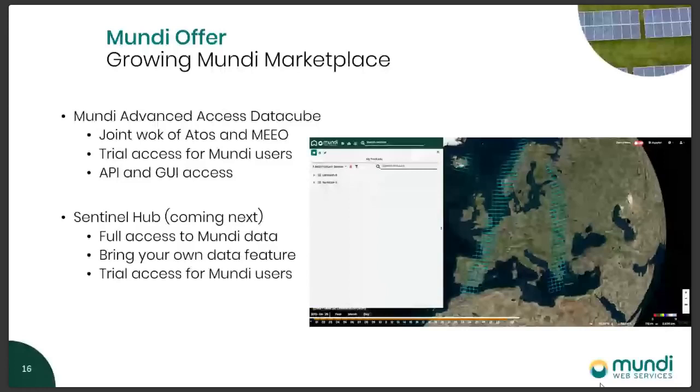The other item in the marketplace that is coming is Sentinel Hub. Maybe you're familiar with the Sentinel Hub that is already online. For now, it's based on data that are on Amazon. Here we talk about the Sentinel Hub which will have full access to the Mundi data, and even a future feature called Bring Your Own Data. Meaning you could put your data on a bucket on Mundi and expose this data to anybody who needs it, or for yourself because you want to access your data through OGC interfaces easily, only selecting a specific area of interest. This is fully possible.